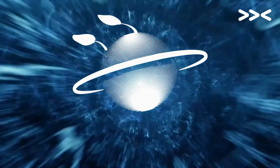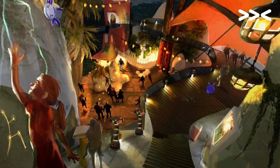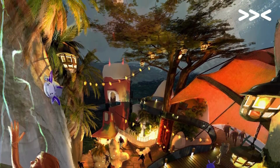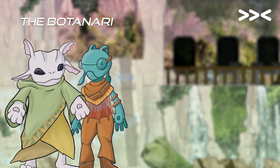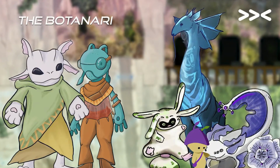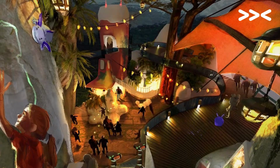Welcome to Planet Botaneries, the all-new immersive and interactive experience landing in Springfield. In this free-roaming adventure, you've been entrusted with a crucial mission: to learn from the Botanary and their way of life. As you discover this breathtaking terrarium, you will meet the creatures that live there and earn points through games and interactions. Let's find out what you can experience in Planet Botaneries.